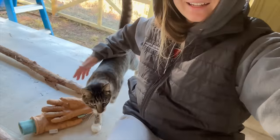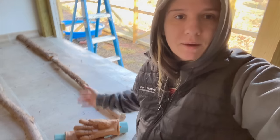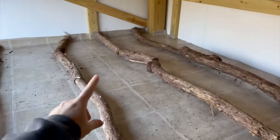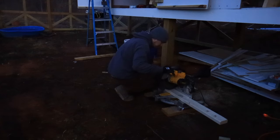Oh, hi! Someone just jumped out to say hello. Then we'll have a couple little vertical support boards to keep them sturdy. All right, I can't show you this, but I need to basically just measure whichever one of these is the shortest so that we know how long we have to trim the other ones down.